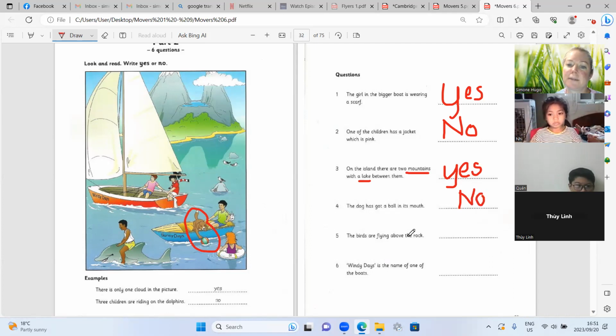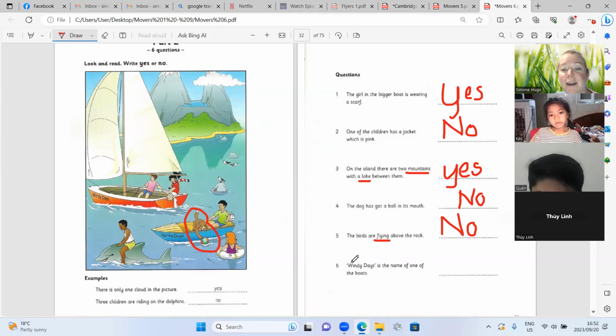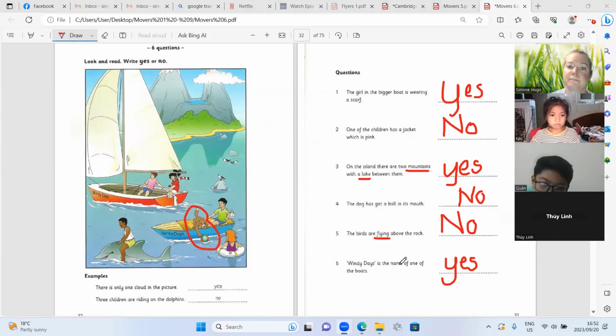Okay, Minh Quan. The birds are flying above the rock. Are they flying? No, no. He's sitting on the rock, but he's not flying. Okay. Windy days. Okay.